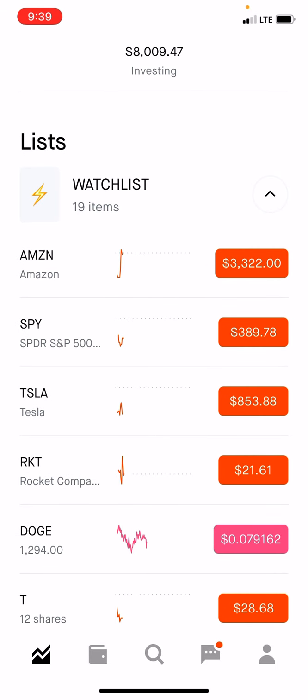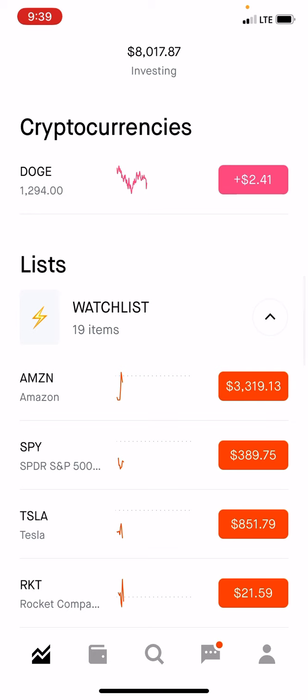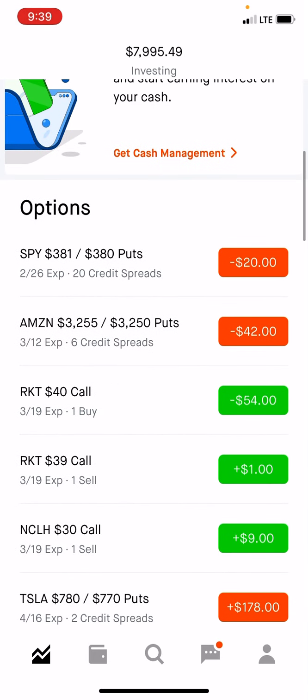It's 389.78, and it's still being affected by that gamma. So it's still pretty close to expiration. I think anything over like 30 to 45 days is when you're really not getting affected too much by the price movement. And then I'm in Amazon, which I'm currently down.